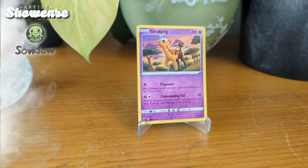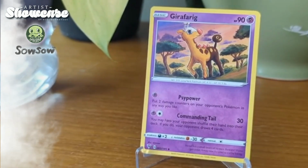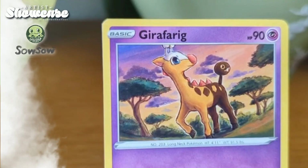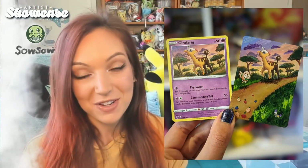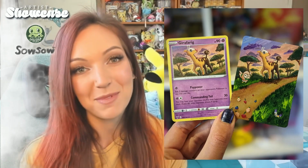You've got Girafarig, looks like he's just woken up, starting his day, going for a bit of a walk, seeing what he can see. I think the light playing on the trees that Sowsow's recreated in this artwork is just absolutely stunning. It's one of those scenes that just sucks you in, and I would love to know what else is going on. When I painted the altar, I obviously used my imagination a little bit, but this is one of those cards where there are so many things that could be happening, and I think that's the whole point of these gorgeous commons. They suck you in, and it's just using your imagination to see what else might be going on around them in the scene that's been presented.